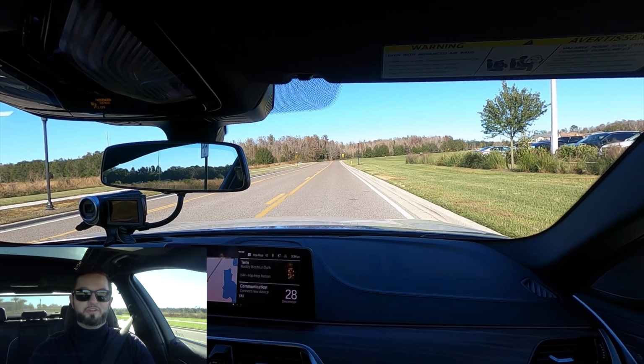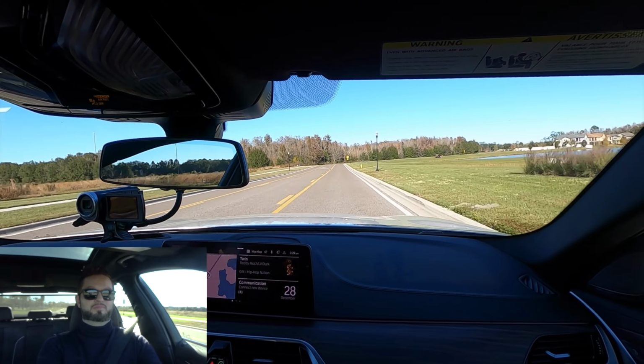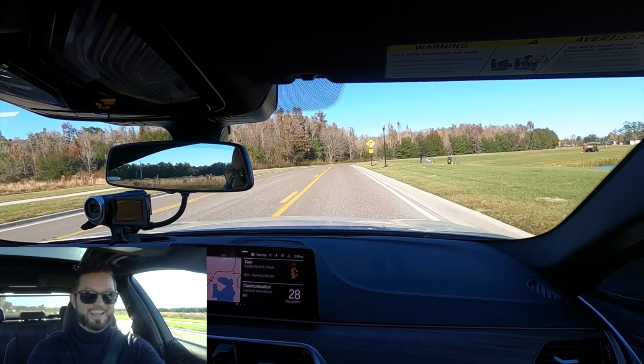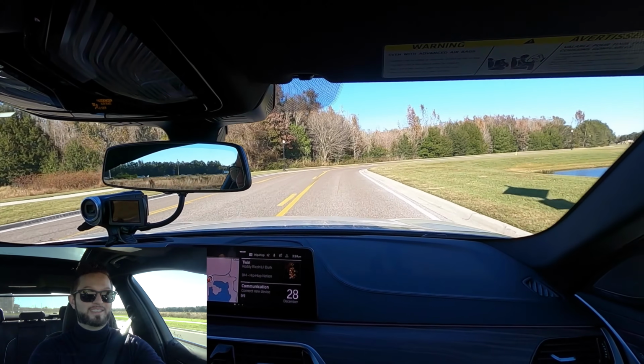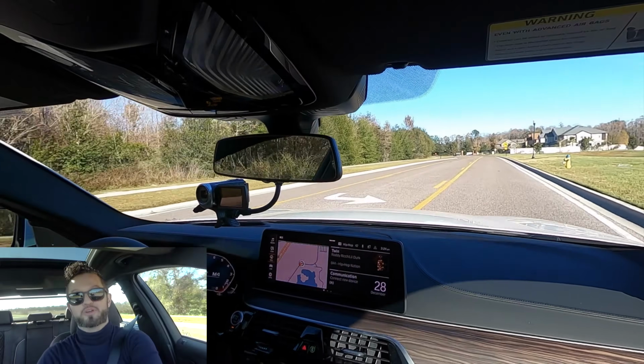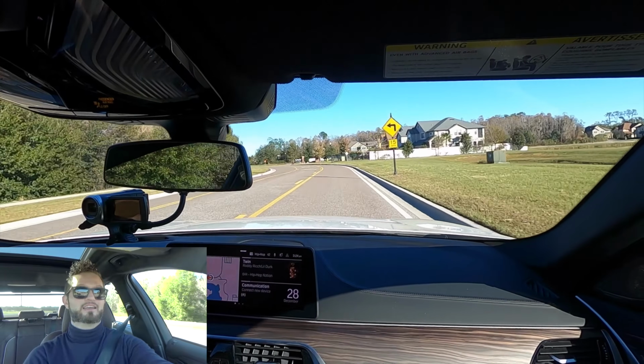523 horsepower, 553 pound-feet of torque, which is the same as an M5. Here we go. It's insane. The brakes, you don't have to worry, they're in brakes. Weight distribution, you can take some corners. This is an M550i at the end of the day.